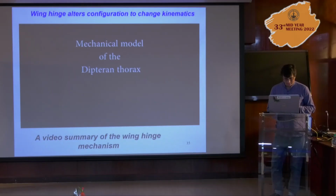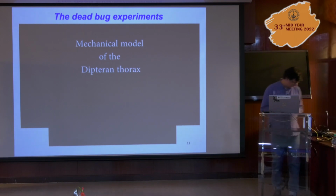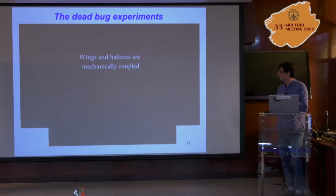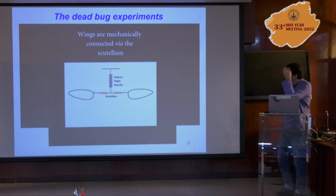So, allow me. Biomechanics of wing and haltear coordination in flies. Our study shows that precise coordination between wings and haltear is achieved not by the nervous system, but by mechanical connections within the thorax. The structure on the thorax, the scutellum, links the two wings.